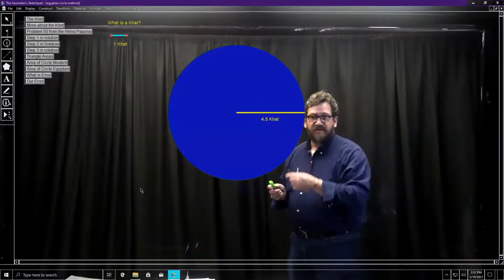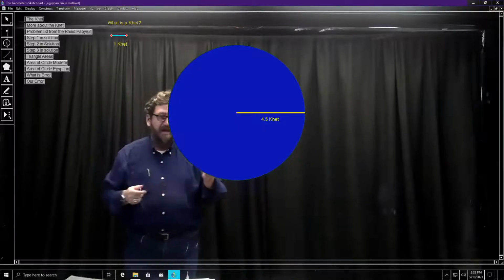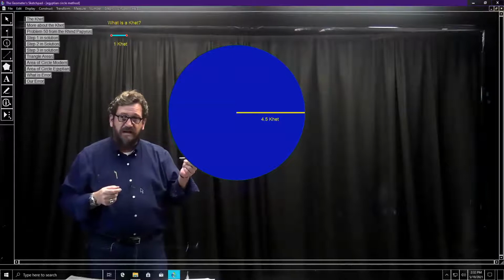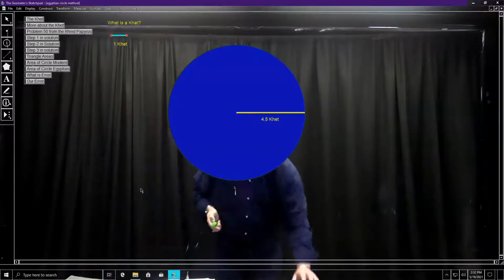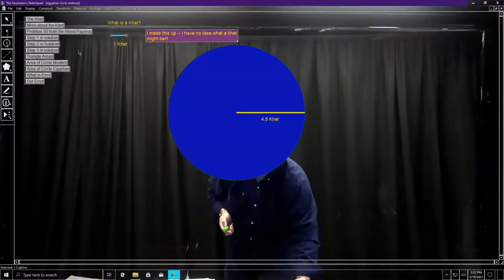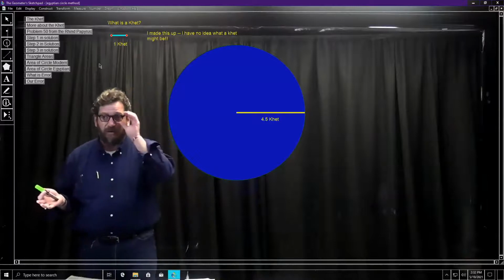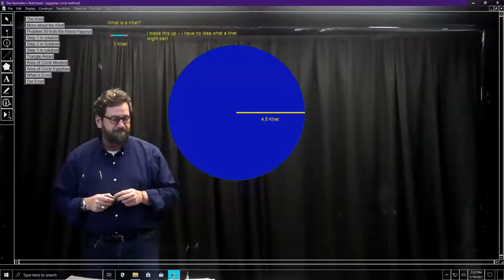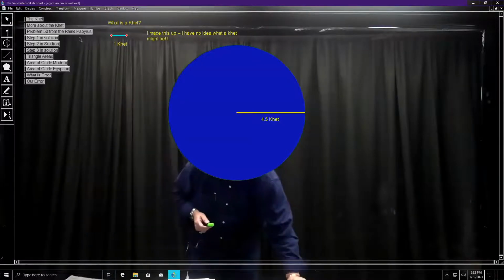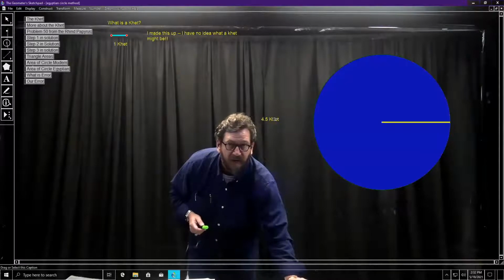So I've given us a ket. A ket is this long right here. And I have made this circle to have a radius of 4.5 of those. And we'll see what this means. Now, a little bit more information about the ket. I have no idea how long it was. I just have to come up with something for the demonstration. Now, let's take a look at what we're going to do here. And I'm going to move my circle out of the way, and I will move my measurement with it.